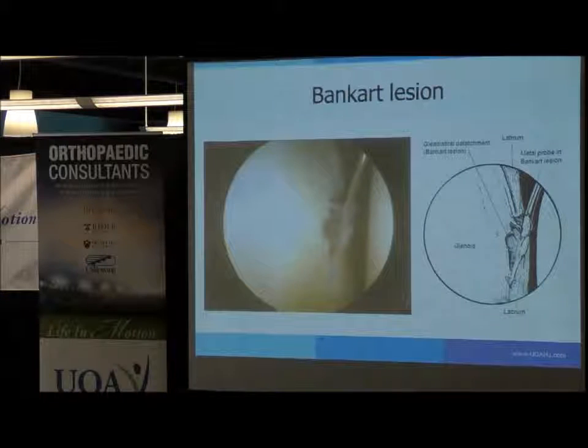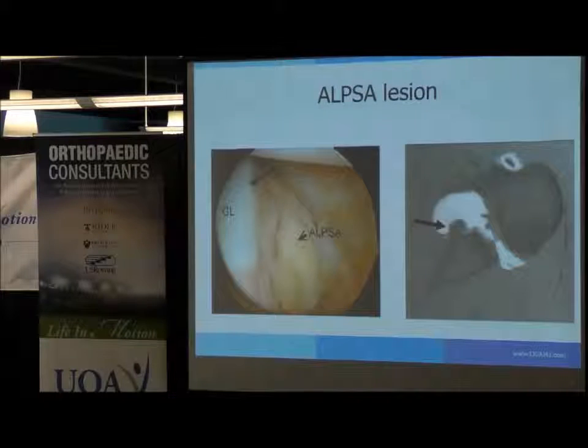So this is the classic Bankart lesion, and this is where the labrum and the capsule have pulled away from the glenoid. This is the mid-level of the glenoid. This is the inferior glenoid here. You can see arthroscopically that that's separated away, and the reason people recurrently dislocate is because this doesn't heal back down.